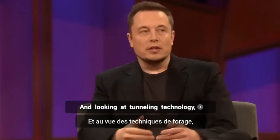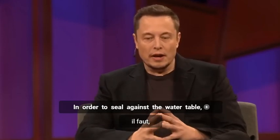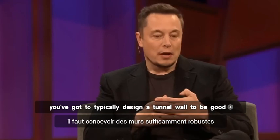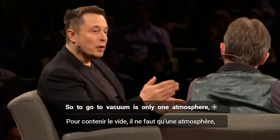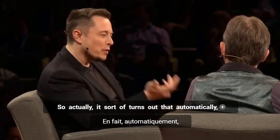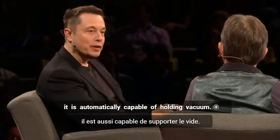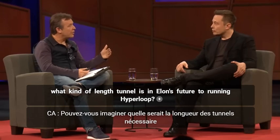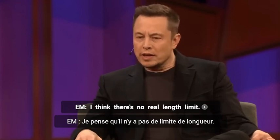Exactly. So in looking at tunneling technology, it turns out that in order to seal against the water table, you've typically got to design a tunnel wall to be good to about 5 or 6 atmospheres. So to go to vacuum is only 1 atmosphere, or near vacuum. So it sort of turns out that if you build a tunnel that is good enough to resist the water table, it is automatically capable of holding vacuum. So what kind of length tunnel is in Elon's future for running Hyperloop? Yeah, I think there's no real length limit.